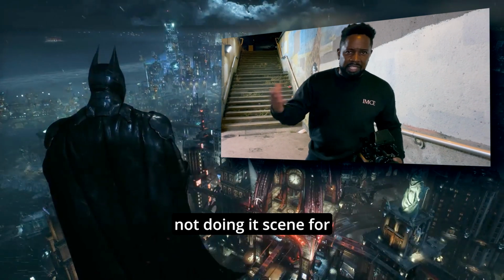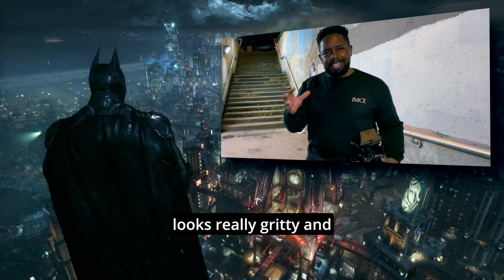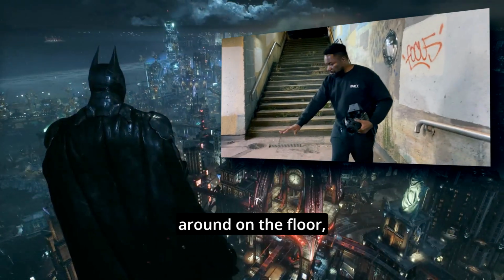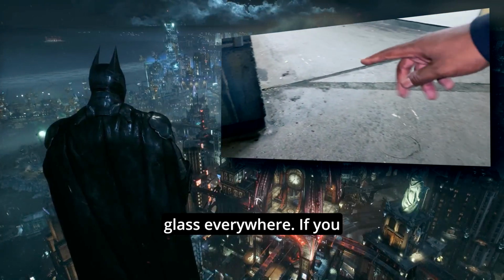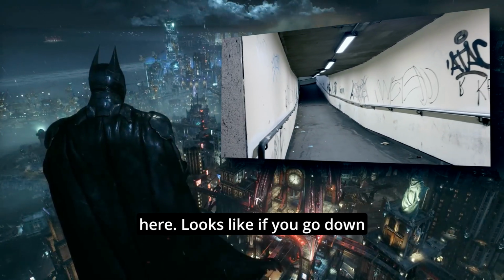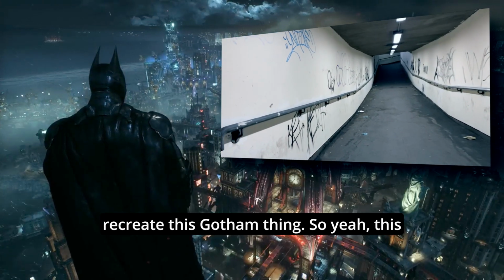We're not doing it scene for scene like we did it in the Zack Snyder one, but we want something that looks really gritty and just looks dangerous, like what you'd see in Gotham. So if you come down here quickly, if you look around on the floor, you can see the floor's filthy, broken glass everywhere. If you come up onto the walls, you can see we've got all of this graffiti and it just looks mad down here. It looks like if you go down there, you're gonna get mugged. So that's the kind of place that we're looking for when we want to recreate this Gotham thing.